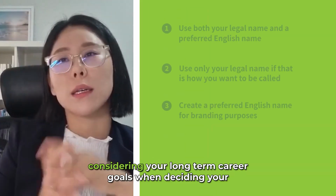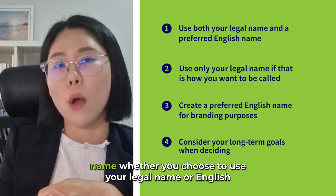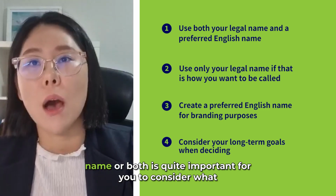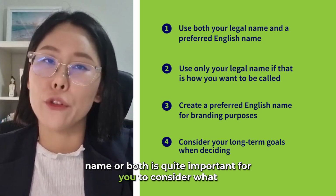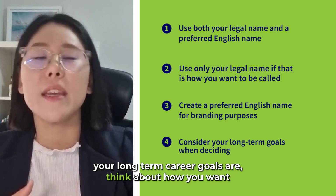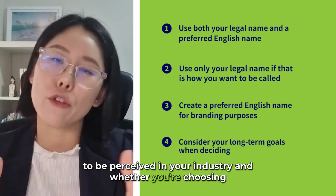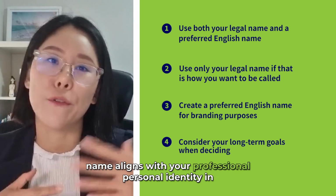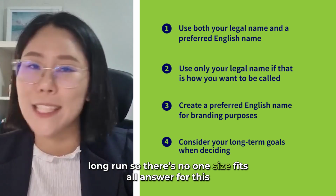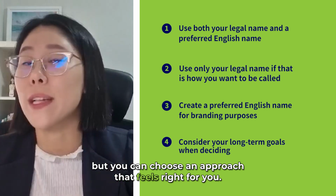Number 4, consider your long-term career goals when deciding your name. Whether you choose to use your legal name or English name or both, it's quite important for you to consider what your long-term career goals are. Think about how you want to be perceived in your industry and whether your chosen name aligns with your professional and personal identity in the long run. So there's no one-size-fits-all answer for this, but you can choose an approach that feels right for you.